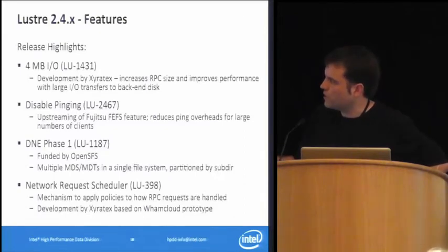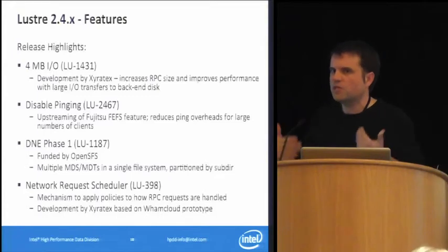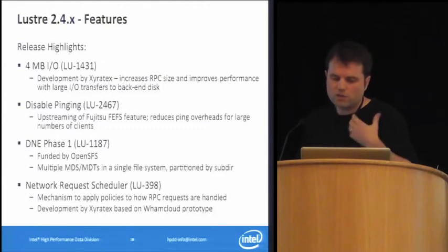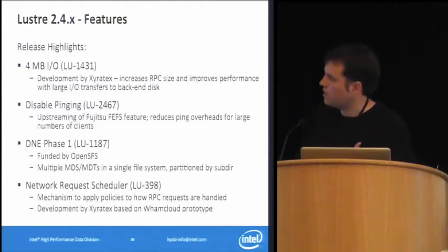and so we know what the content is in there, and for the last few months we've been continuing to test and check, harden the release and shake out the bugs. And so we've got the 4 megabyte I/O with some work done by Xyratex, and increasing the RPC size there can have some performance benefits. The ability to disable pinging is one of the features that have been upstreamed from Fujitsu. This is development they did for FEFs, and that can be advantageous for extremely large numbers of clients, which is something, of course, they've experienced with the K computer.